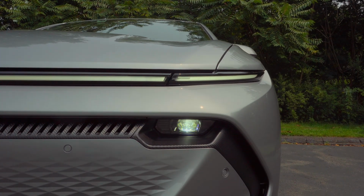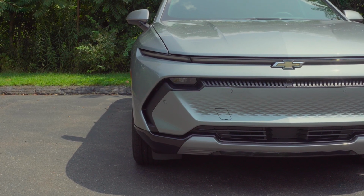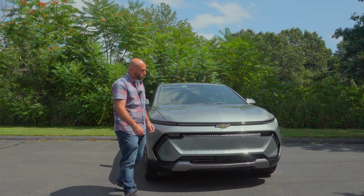You do have parking sensors coming across the front here. Those are going to be standard as well, and those will set off that camera on the inside. Really nice, pretty decent looking front end here. Got some texture up through here as well. If you want blacked out badges, you can get a blackout package as well if you're into that.